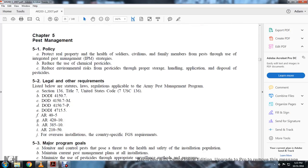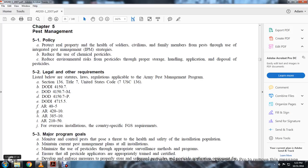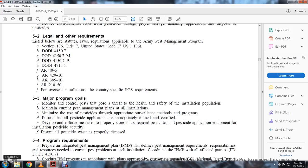5.2 Legal and other requirements. The requirements listed below are statutory law and regulations applicable to the Army Pest Management Program: Section 136, Title 7, U.S. Code; Department of Defense Instruction 4150.7; DoD Instruction 4715.5; AR 40-5, AR 420-10, AR 38-10, and AR 210-50. For overseas installations, the country-specific Final Governing Standards requirements apply.